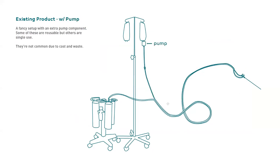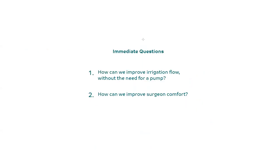Other thing in the market is a pump. So sometimes you can get a pump that you add here and it will kind of push the irrigation out with a bit more force, but they're not super common because of cost and waste, and they kind of make an annoying noise. So right from the beginning, the team had a few questions that we wanted to look into.